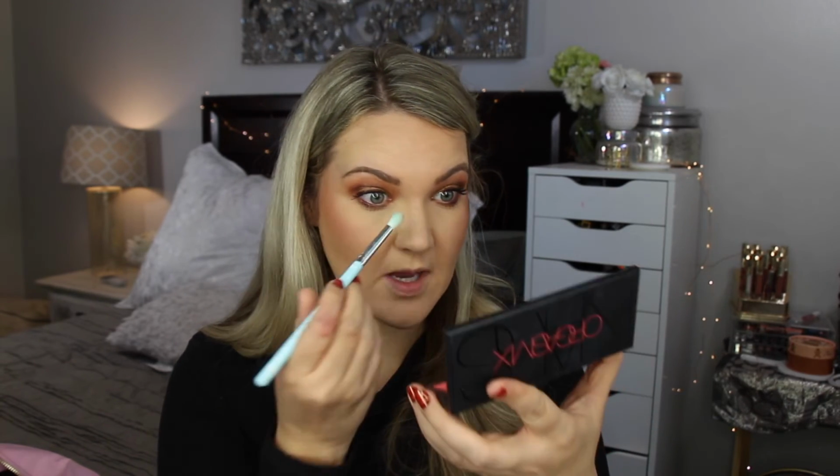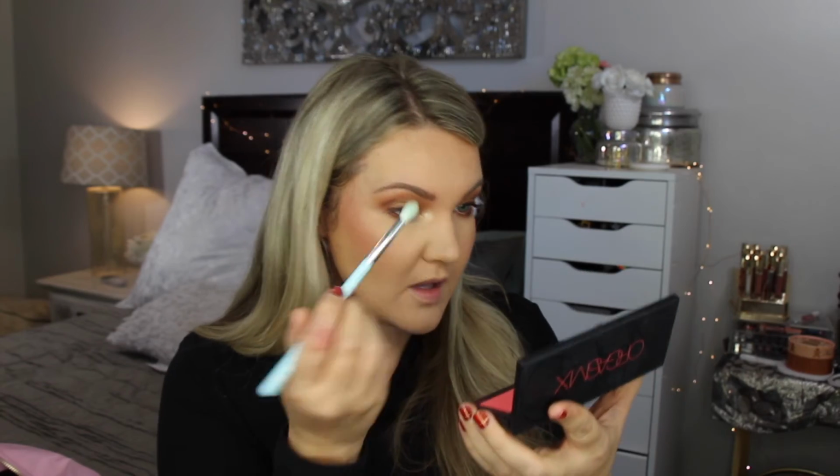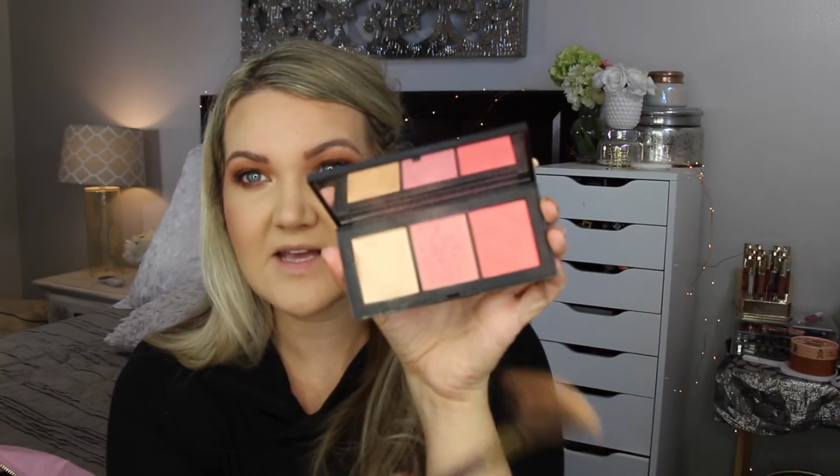Okay, then I'm going to just use, this is from NARS, the Orgasm X Cheek Palette. And it has this Orgasm highlighter in here, and I'm just gonna put a little bit in the inner corner of my eyes, just to hit that a little bit. And maybe I'll just dust a touch up here. And then I'm gonna use the Orgasm highlighter, and just go. I love this palette because it has the Orgasm Blush, Orgasm Intense, and then the highlighter. So it's great for traveling, and it's a really pretty, almost golden-ish type shade. Just trying to use my go-tos, what I've been using recently.